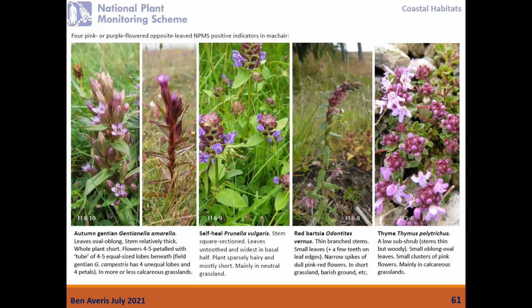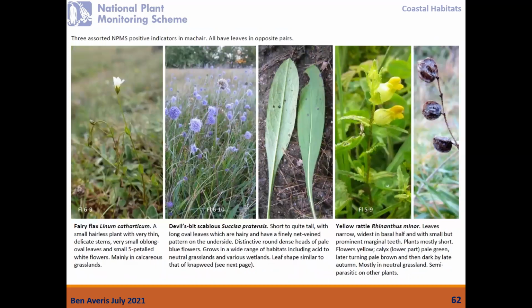The next page has got a few more positive indicators. Fairy flax has very thin, wiry stems, with tiny little, very small oval oblong leaves in opposite pairs, and these very delicate five-petaled white flowers. And it likes especially fairly calcareous soils, and vegetation to be quite short as well, doesn't like tall, thick vegetation.